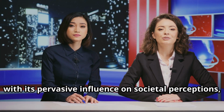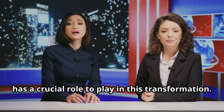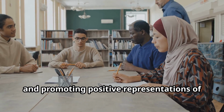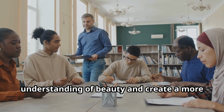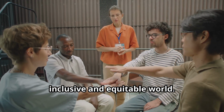The media, with its pervasive influence on societal perceptions, has a crucial role to play in this transformation. By showcasing the beauty of diversity, challenging stereotypes, and promoting positive representations of people of all skin tones, media can help to reshape our collective understanding of beauty and create a more inclusive and equitable world.